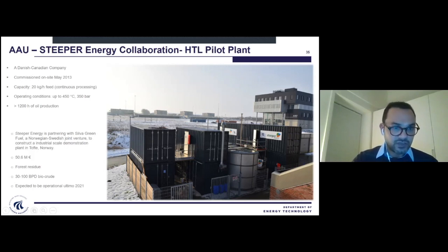Recently we have a partnership with Silva Energy, a Norwegian-Swedish joint venture. We are going to construct an industrial scale demonstration plant in Tofte in Norway. Why close to Norway and Sweden? Because Sweden is very famous for its pulp and paper industry, so there is a lot of forest. We will use forest residue for the HTL process. The cost is almost 50 million euros. Our target is to produce almost 30 to 100 barrels per day of biocrude. I think it is expected to be operational in 2021, hopefully.